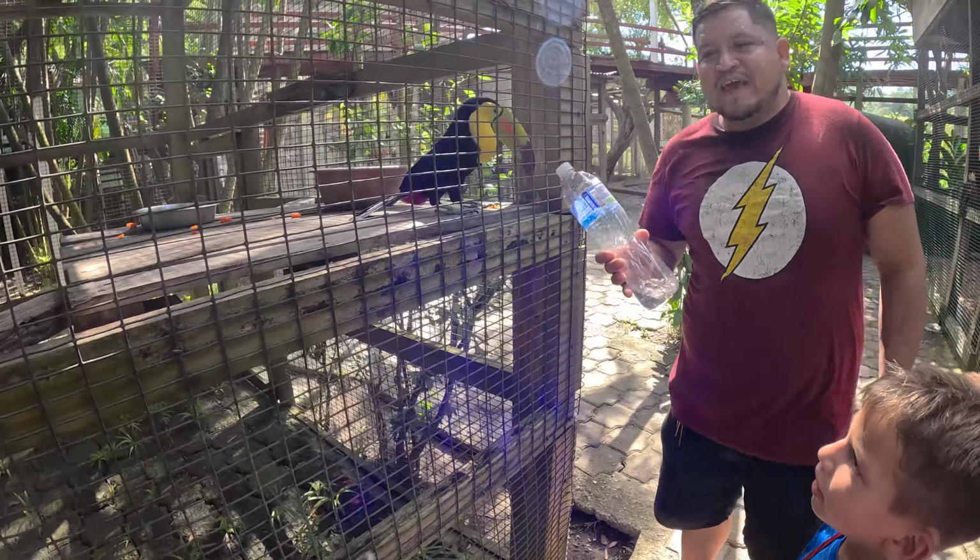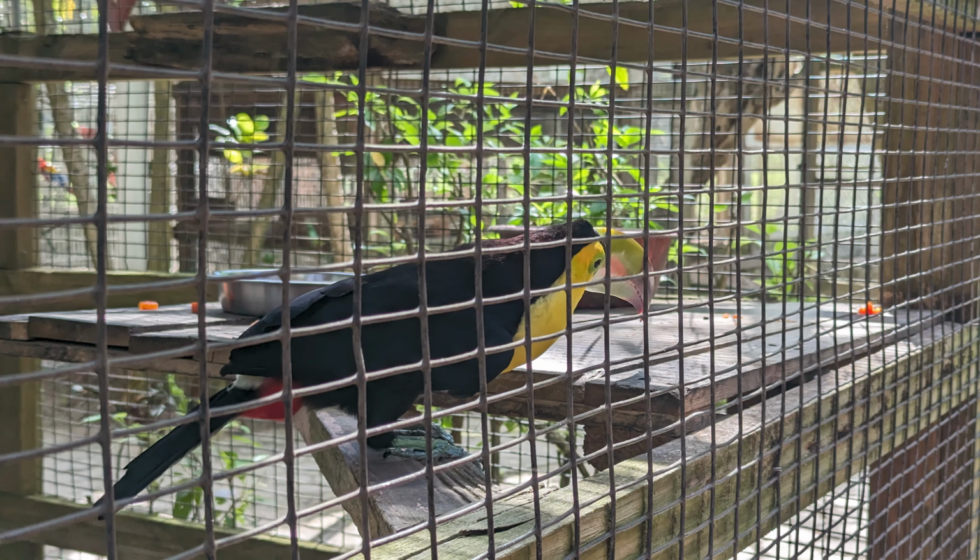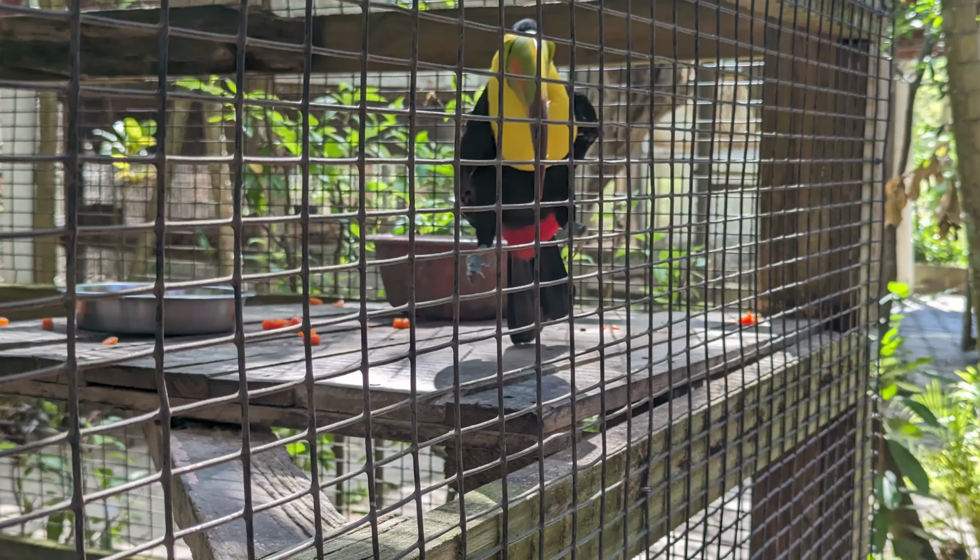Hi. This is Toucan Sam. This toucan is called Green Beak Toucan or Rainbow Beak Toucan. And it's actually one of the most beautiful birds on the planet.